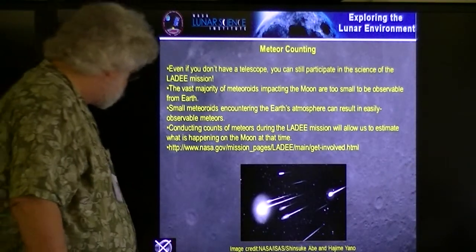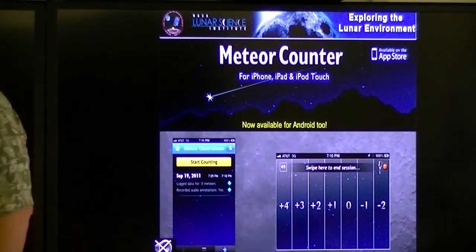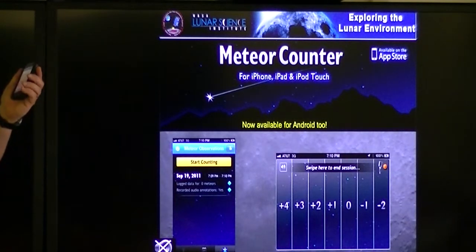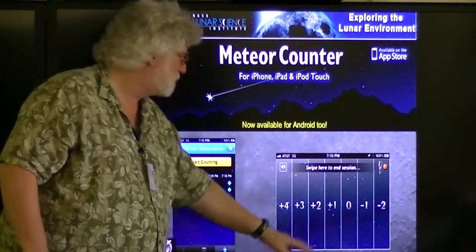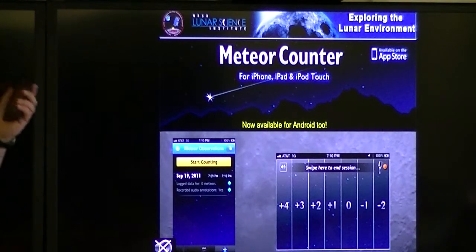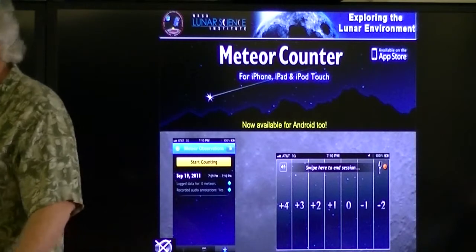But as is the case with almost everything these days, there's even an app for that. So the ingeniously named Meteor Counter App, developed by NASA's Meteoroid Environment Office, allows you to go out into the nighttime sky. Your smartphone knows where you are, it knows what time it is. You run the app, and you just start tapping on the screen as you see meteors. Tap on the left for a dim meteor, right for a bright meteor, in between for an in-between meteor. Your phone records that. At the end of your observing session, it uploads that data to NASA.